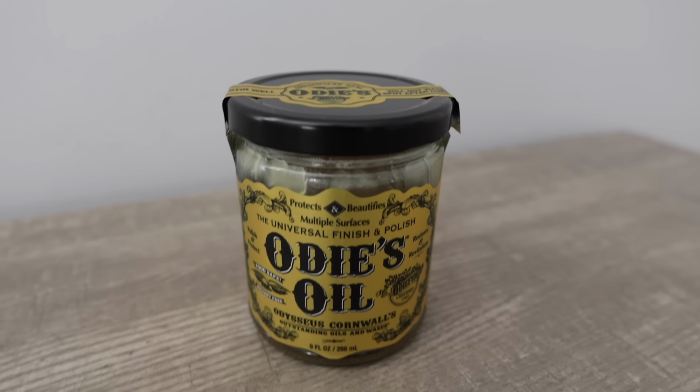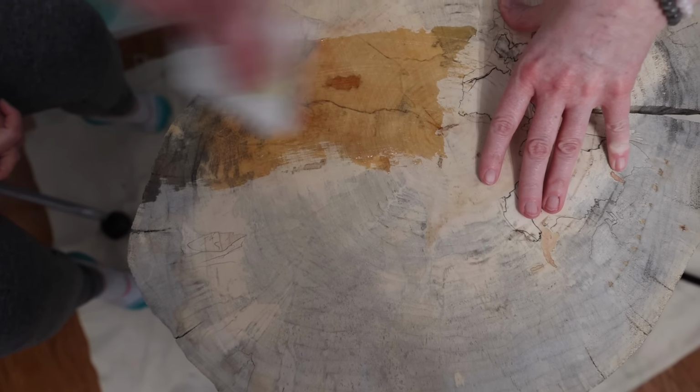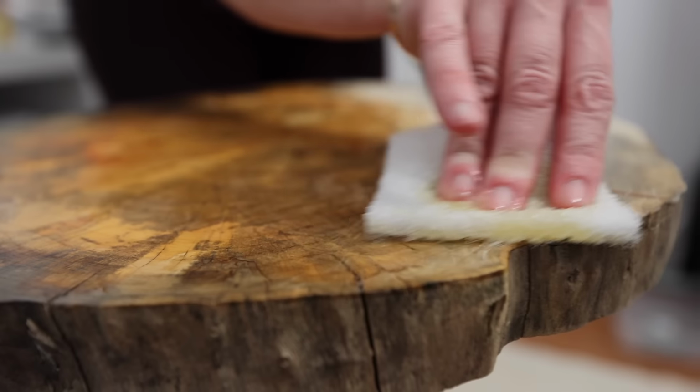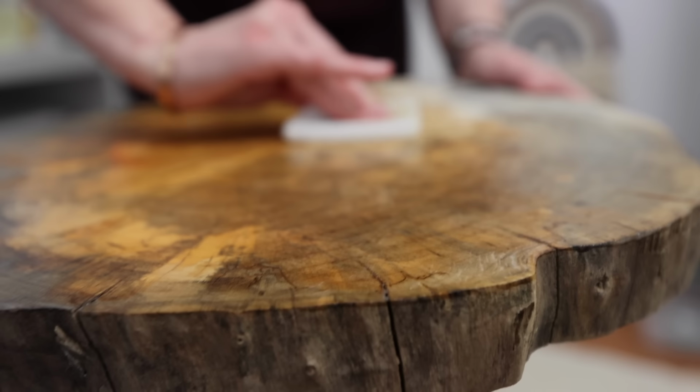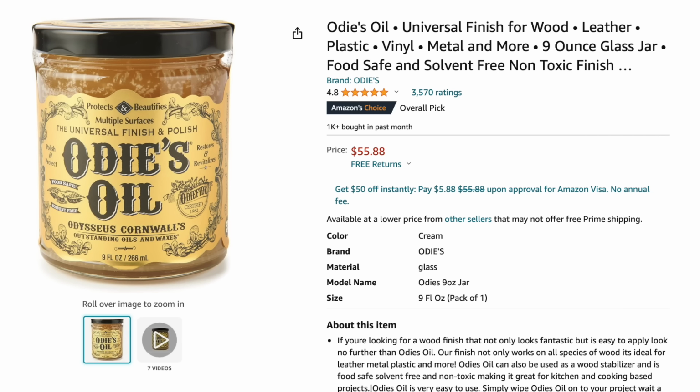Which left us to do the finish, and we decided to go with Odie's oil. Oh man. Odie's oil is all natural and it's food safe. When I say this smells good, it smells like an expensive hand salve. It is so, so beautiful. The jar itself is a little bit on the pricey side, but a little bit goes a long way. This absorbs into the natural wood. You want to put on as much as possible to fully let it soak in, and then fully buff it away. Odie's is going to run you about $50 a jar, which is pretty expensive. However, a little bit goes a long way, and I think it's worth it.